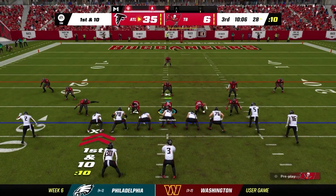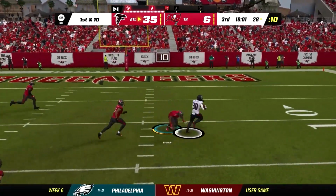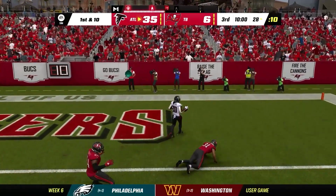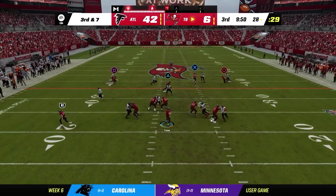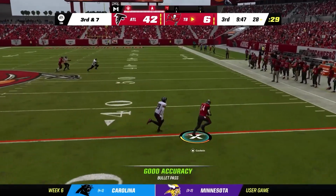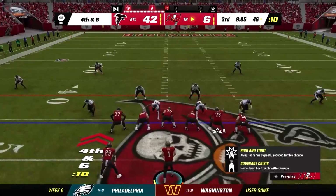Did you just see that carry by Jamal Williams? What a run. He stiff-armed Antoine Winfield Jr. to the ground and broke that carry for 28 yards. On the next play, he gets into the end zone, extending the Falcons' lead to 42-6. That right there was a 28-yard touchdown run by Jamal Williams.